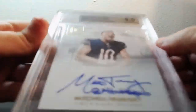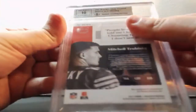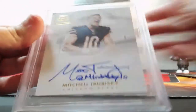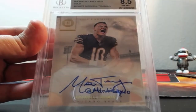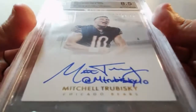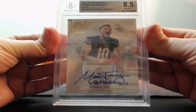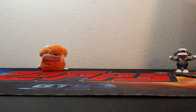Mitchell Trubisky, 4 of 10. 8, 5, 10. And it's inscribed with his Twitter or Instagram account. That's got to be Uncle Theo, right? 4 out of 10, Trubisky. 8-5. All right. Up next.